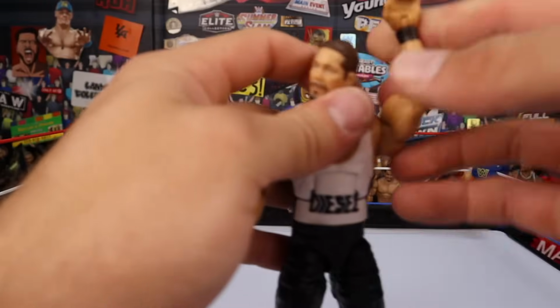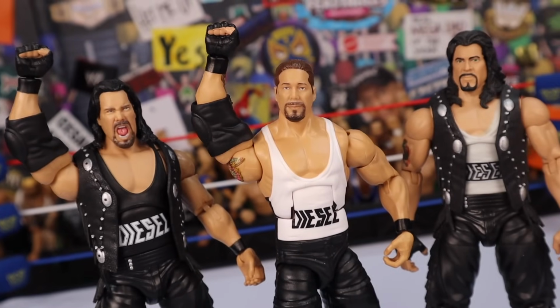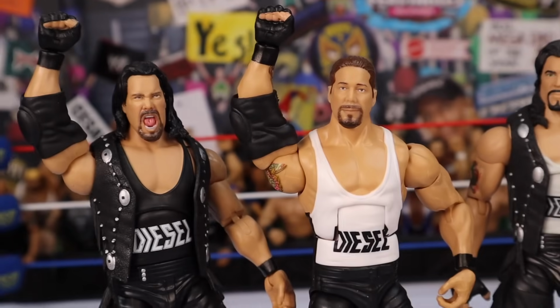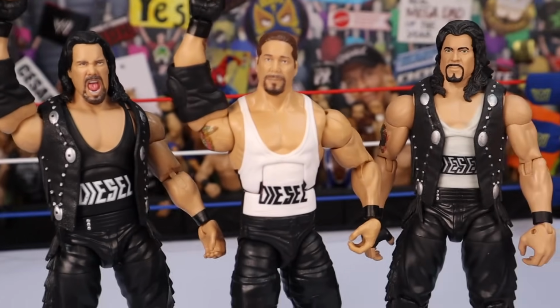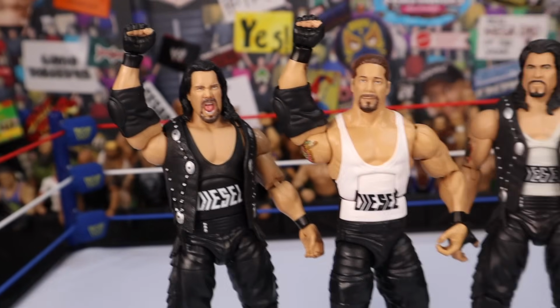I think this Diesel's not half bad, but it definitely could have been better. The Royal Rumble Elite Diesel's pretty cool for a returning style for Diesel, more of like a current look, like a Kevin Nash look, but a Diesel look at the same time. It's pretty cool. Here's the original Elite 16 Diesel, and then we have the new generation Arena Ultimate Edition Diesel.